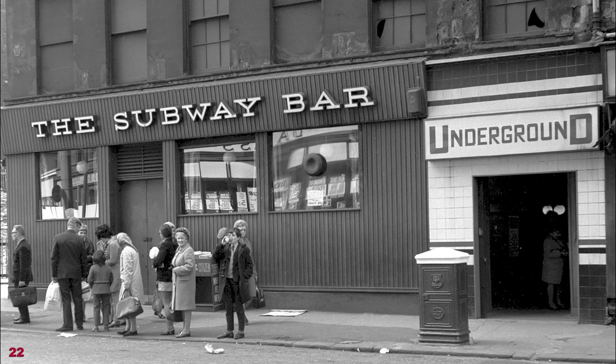This is Cowcaddens underground station entrance, which looks very different these days. The tenement in which the bar and the station entrance sit has gone, and the scene is totally unrecognisable, dominated now by multi-storey flats, motorways and noisy intersections.